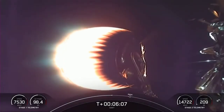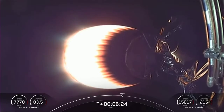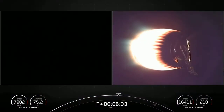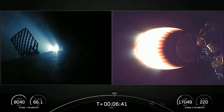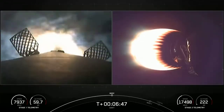And we are just about 30 seconds away from that entry burn on first stage. As a reminder, the Merlin engines on the first stage are optimized for sea level, and these do achieve 190,000 pounds of thrust during ascent and descent. And it looks like we got a live view on your left-hand screen of the first stage. Stage 1 FTS is safed. Stage 1, entry burn startup.